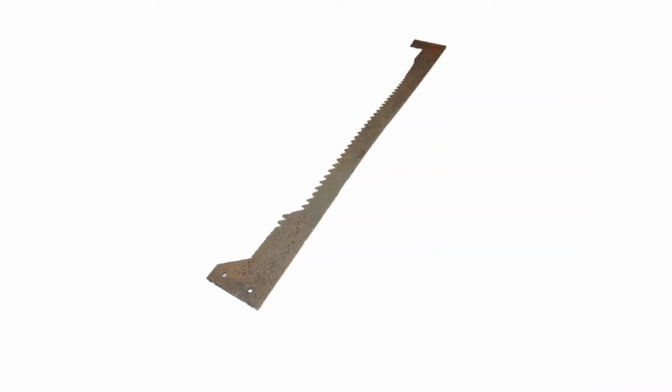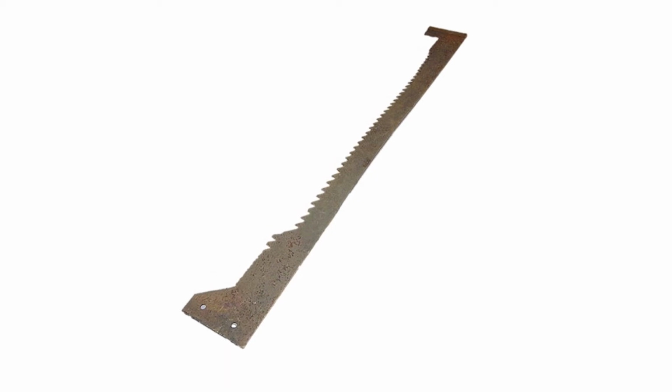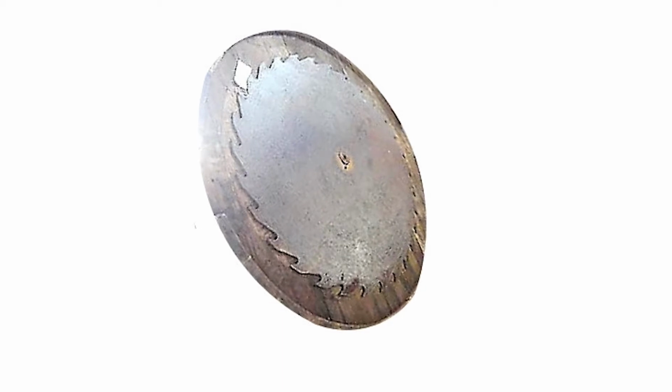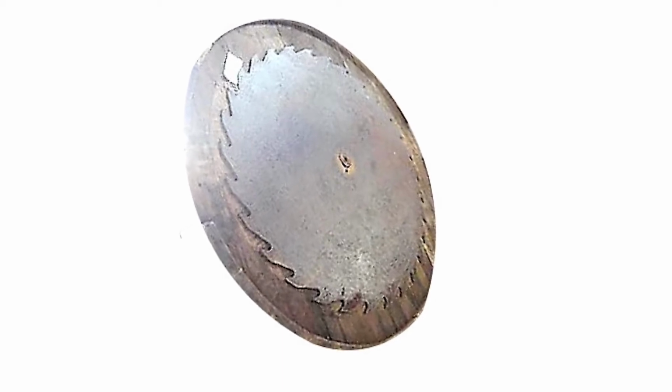The saw blade has spaces at each end to attach the blade to the sawmill machinery. More advanced sawmills came later and utilized large circular blades rather than the up-and-down saw blade.